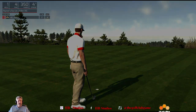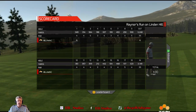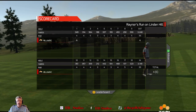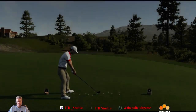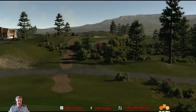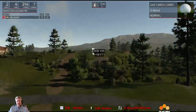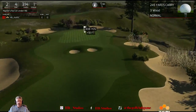Raynor's Run on Linden Hill. This is by J.E. Lindholm. So we'll have a par 4, par 5, and a par 3. So we'll get a little mix of everything here as we check out these first few holes. Hopefully it'll whet your appetite to go give it a play if you haven't played it already. And if you played it already, maybe go out and give it another play.